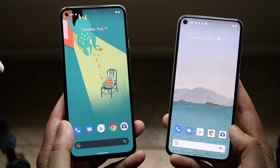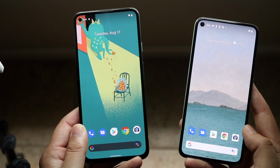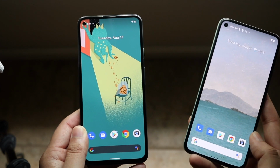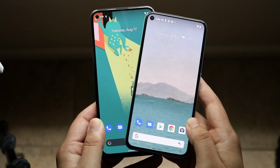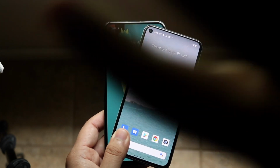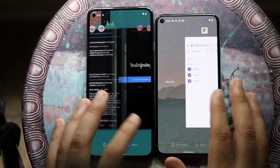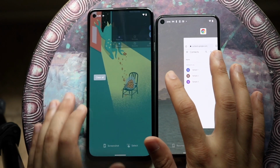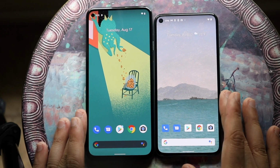Now let's go ahead and do a speed comparison between both these phones. They both have the Qualcomm Snapdragon 760G chipset, but the Pixel 5 has 8 gigs of RAM, the Pixel 5a has 6 gigs of RAM. So let's see which one is the faster phone between both of these. Okay, there we go. Let's make sure we have all the apps cleared out in the background by going all the way in the beginning with clearing all here and clearing all here. Now, I'm expecting the speed to be about the same, to be completely honest, but let's see.